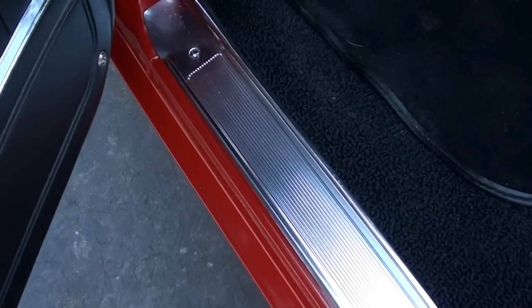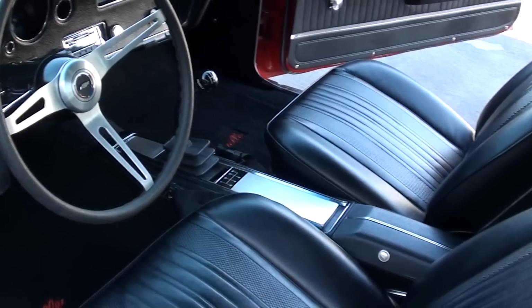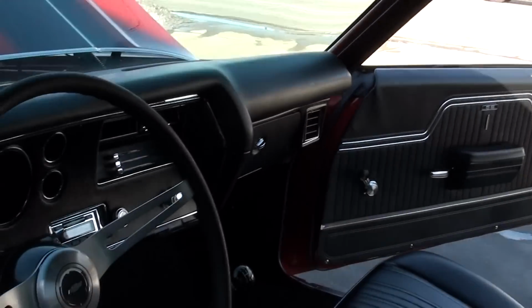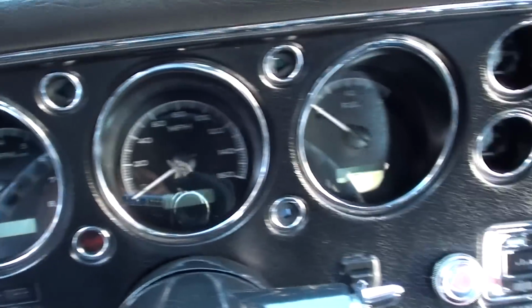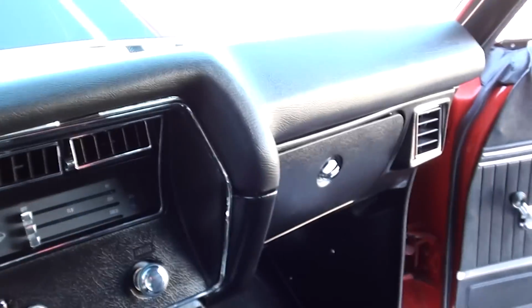New carpet, new sill plates. It's got the bucket seats with the console. It's got the Hearst shifter, tilt column with a sports steering wheel. Our little soap dish is coming off. Have to pop that back in. It's got a Dakota custom dash cluster in it with tack and gauges. Audiosounds aftermarket sound system in it.